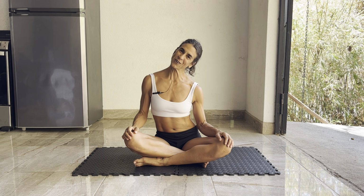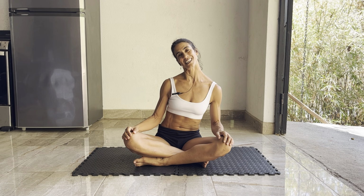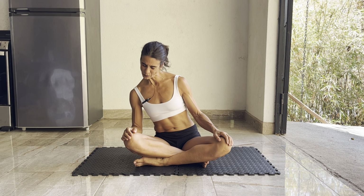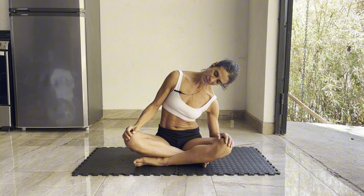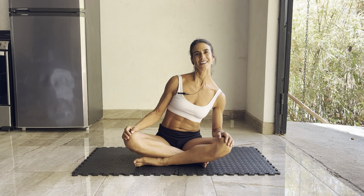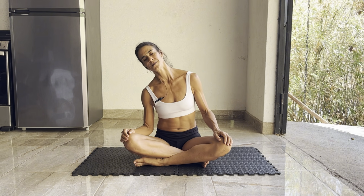So we lean over to one side and then let the head follow over. Lean the other way and let the head follow last. Swaying side to side. Find that gentle stretch. Travel up the side body. Gentle. Swaying like a tree. Great.